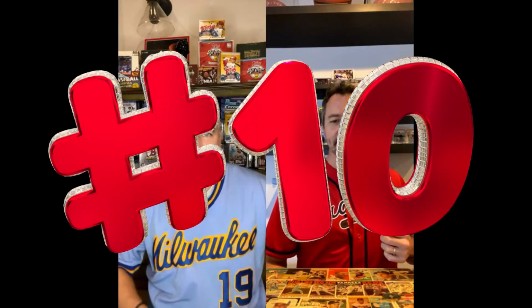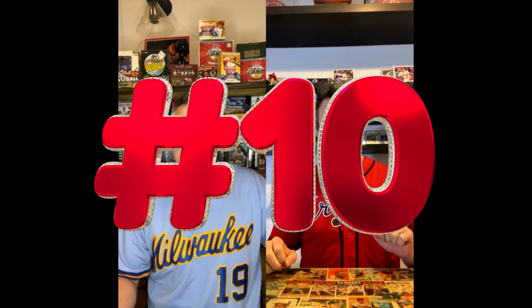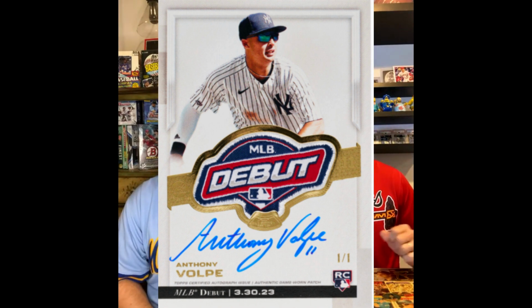All right, we're going to get into this. At number 10 on our list, we have what is currently, as of today, the most valuable Topps Chrome card I think ever produced in terms of actual value. And that is the Anthony Volpe MLB debut patch auto, which if you pulled today, Jeff, you could sell for exactly how much money? $150,000 is the bounty on that card, right? Yeah, it sure is.